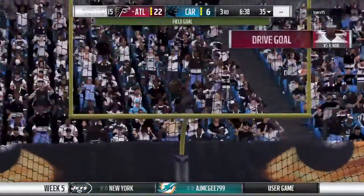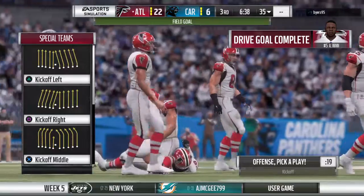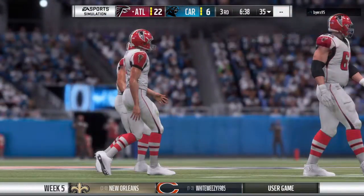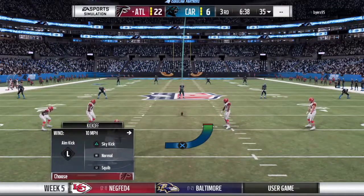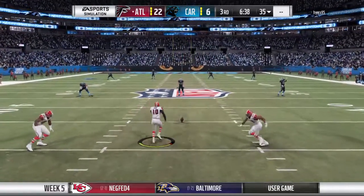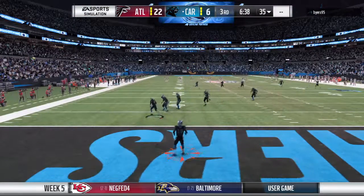And this one looks good. It is good, right down the pipe. And that will extend their lead even further. So 3 field goals for him here, and this last one helps him stretch out the lead. And he's been solid as usual. And this is what you need to do: make sure you get points out of every possession. And so far, they've done a nice job of that.